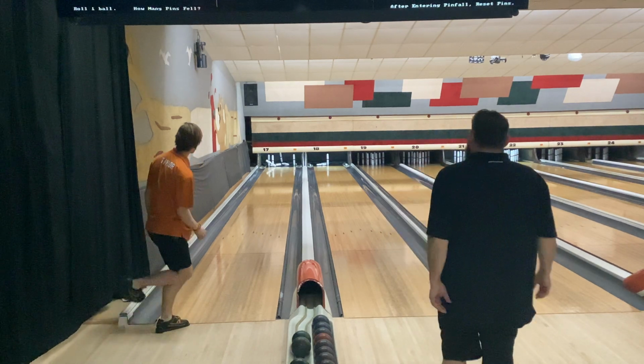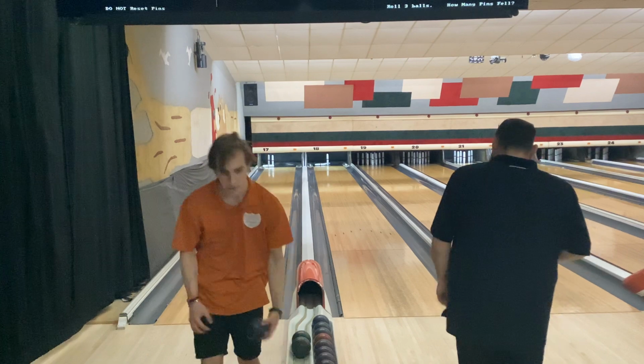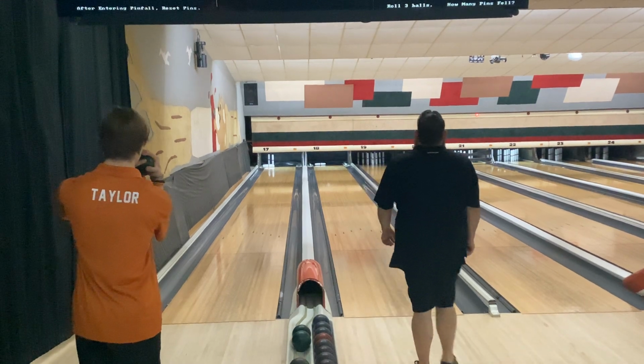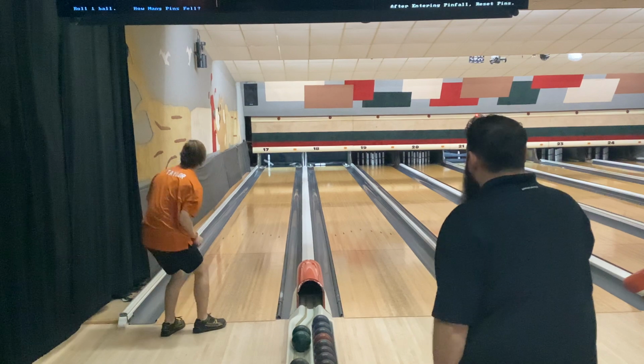Nine drop for Glenn. Great fill. 8 drop from Matt. Got 2 pins on the left of the plank. Glenn wasn't going to miss that one. He's determined at this point. And Matt's going to make it.